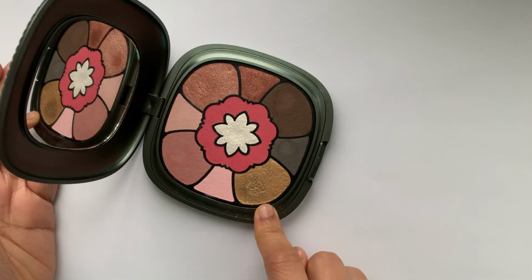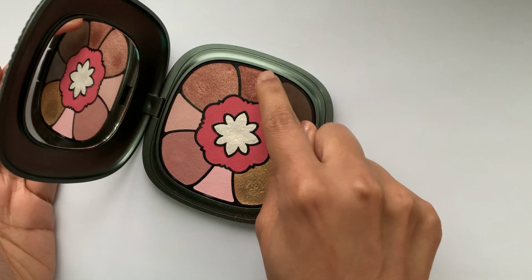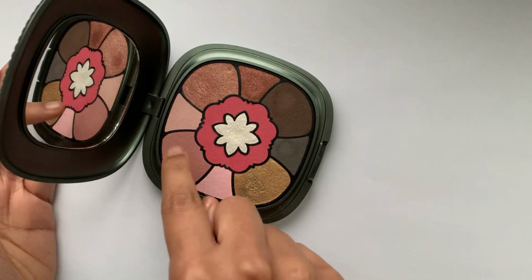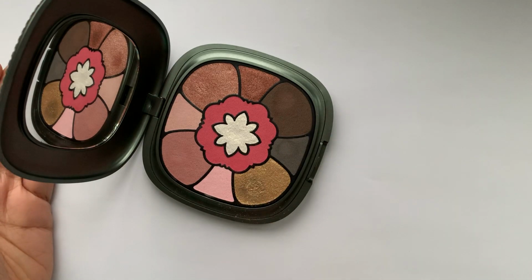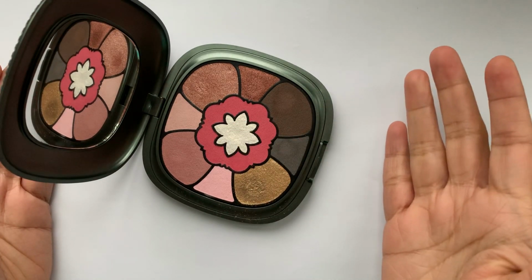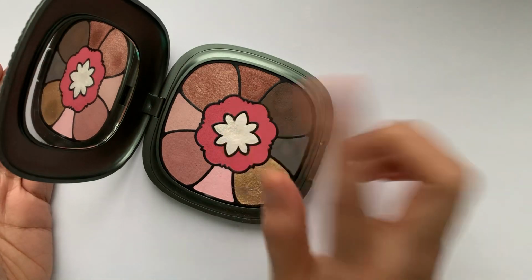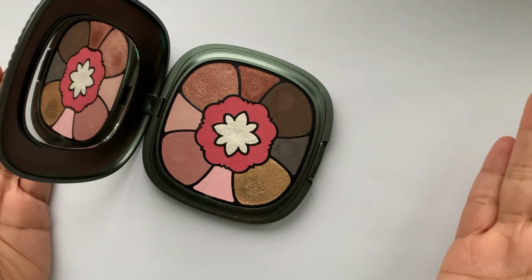Let's just put it that way. This one too has quite a bit of fallout. This shade here was okay. This shade, of course, doesn't have that much shimmer, so it didn't really behave like a shimmer shade. This one here in the center is probably the best shimmer shade in this palette. It looks really pretty on the eye as well. There was like little to no fallout.